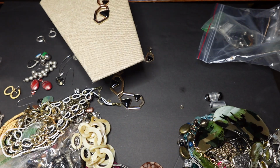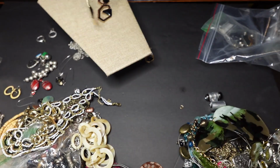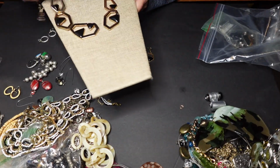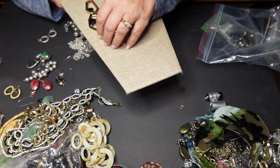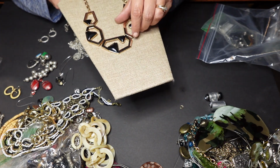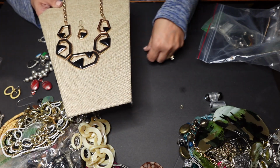Oh, there, the jump ring just fell off of it, so I'll have to gather that up so I can put these two pieces together. I do like geometric shapes in necklaces. I do like that look. And like I said, it's just a jump ring issue, so I can definitely fix that.